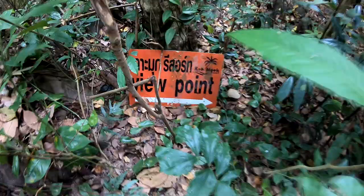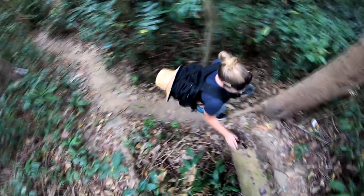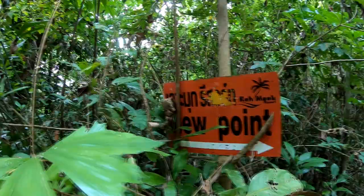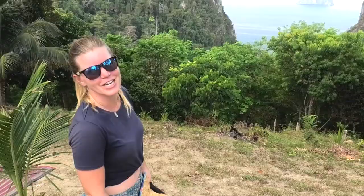Must be on the right track to somewhere. Pretty well defined track, a bit overgrown in places. It's quite warm. This is why not many people do hiking around here. Just dripping with sweat. That was a very hot climb, but the views up here are stunning.